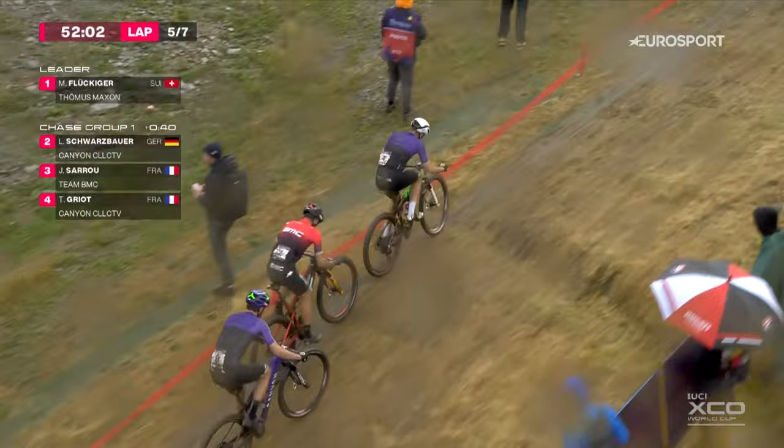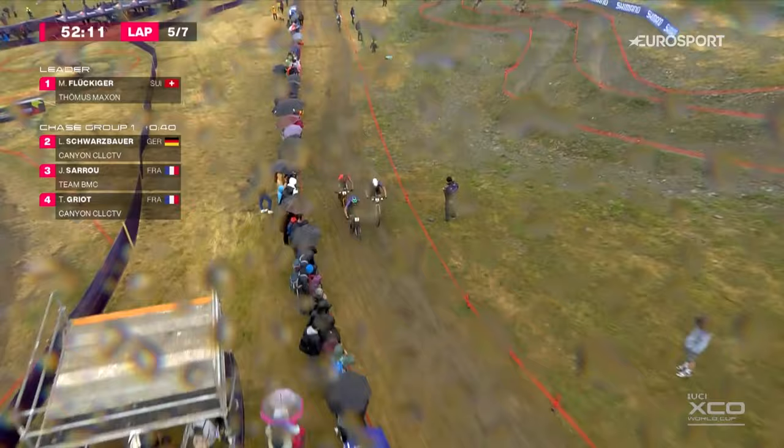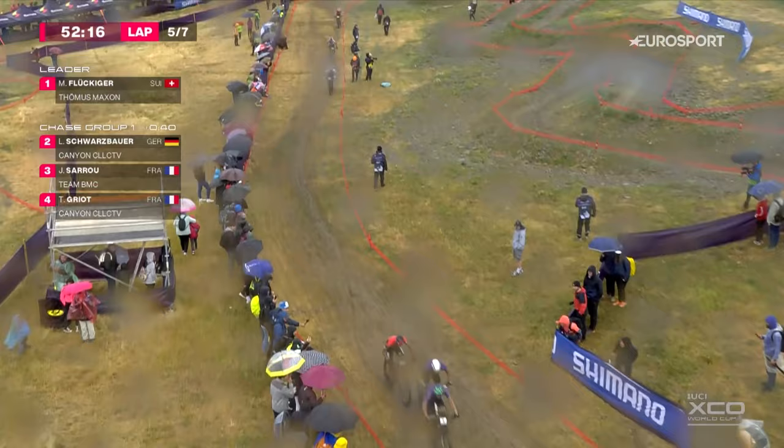So he's pulled a couple of seconds back. It's now Thomas Griot coming to the front of that chasing group. Do you think Griot's been keeping his powder dry here a bit, letting these other two do the work? And now, at least motivate each other if you have your teammate around you. Yeah, the race is not over yet.